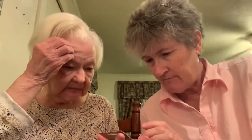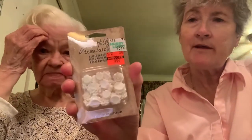Okay, show this one, Ma. Please. Tim Holtz. I've seen these kind of flowers on AliExpress. But there's how many? 25 rosettes. 99 cents. So I went ahead and bought one.